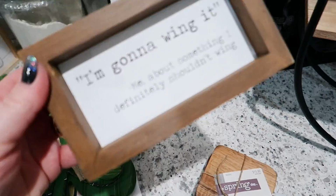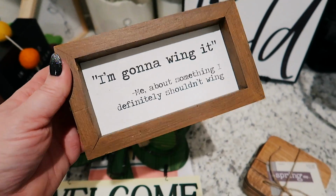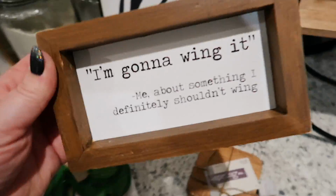I saw this and I was like, I have to get this for myself. It says I'm gonna wing it. Me about something I definitely shouldn't wing, which is pretty much the story of my life. So I don't know where I'm gonna put that, but I'll put it somewhere.